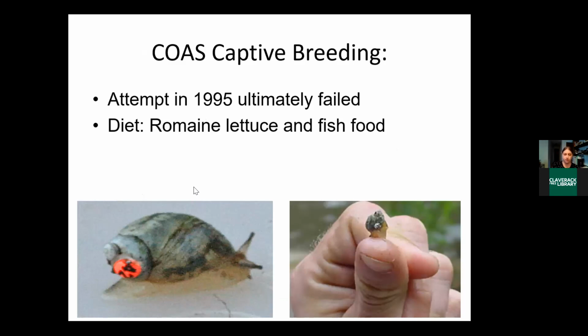So the United States Fish and Wildlife Service has a recovery plan for COAS, and one of the goals on that recovery plan is to have at least 2 captive colonies so that we have a backup population to the wild population, as well as a way to potentially augment the wild population by releasing captive snails back into the wild. And in 1995, we had a grad student working on a similar project, Andy Malloy, who got some good biological information for caring for the snails.